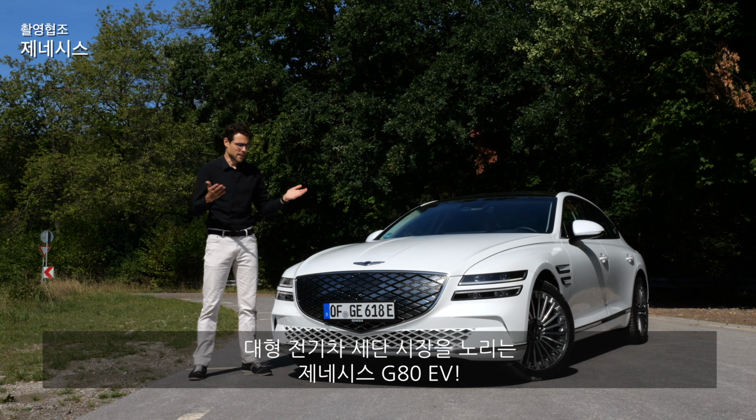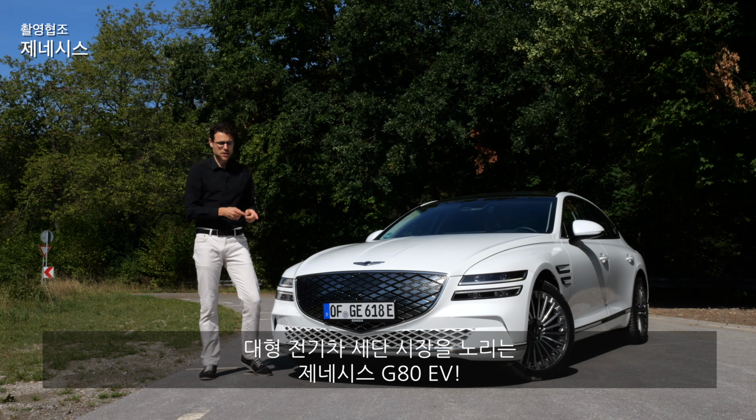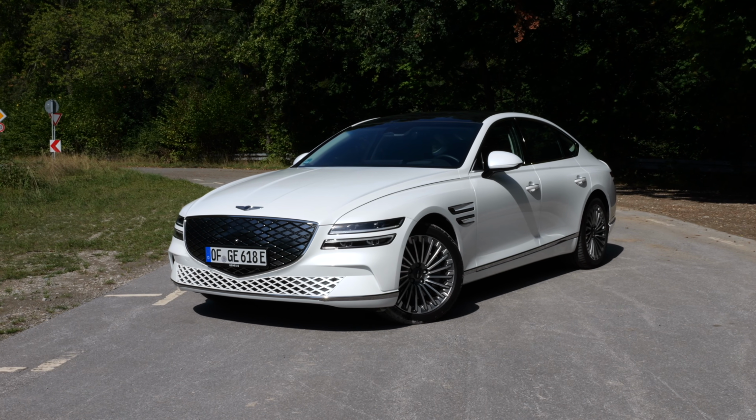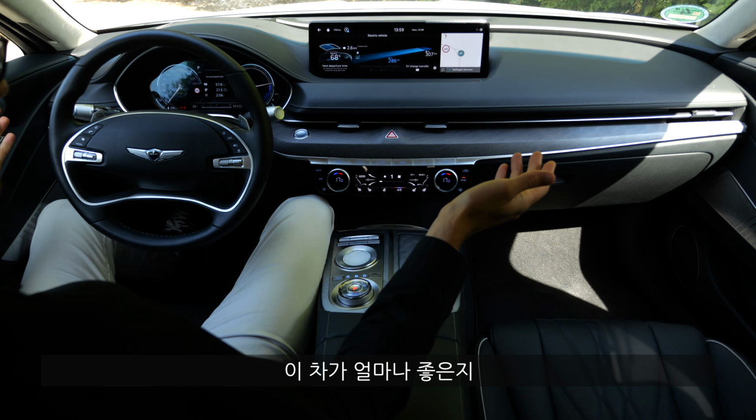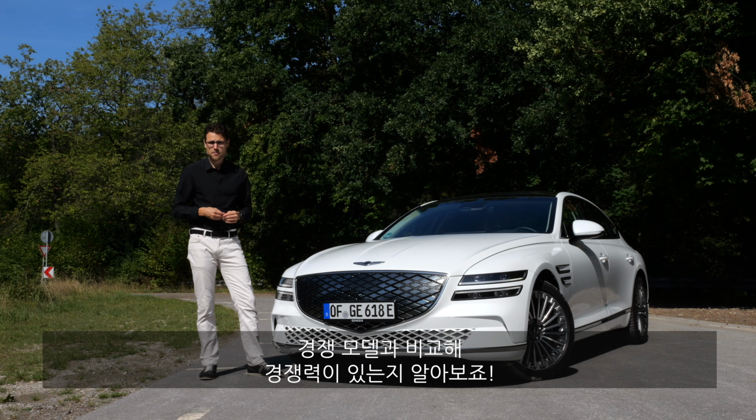A new player on the large EV sedan market is the Genesis G80 EV. Here with Thomas on Autogefühl for you. How good is it actually, and how does it compete against the competitors?